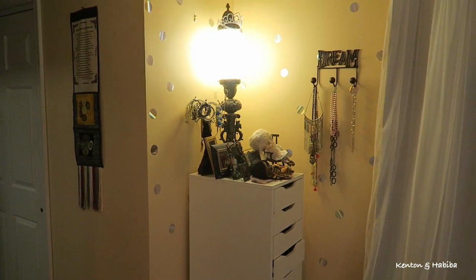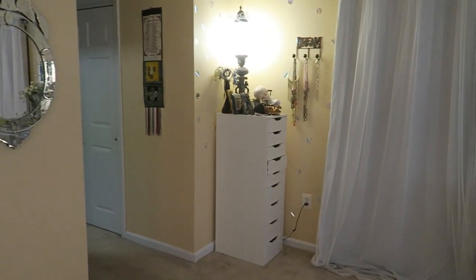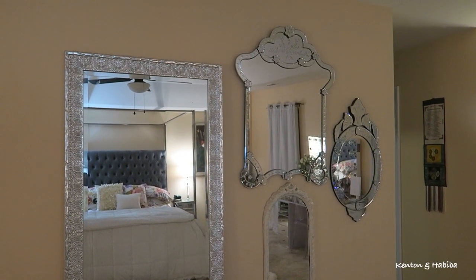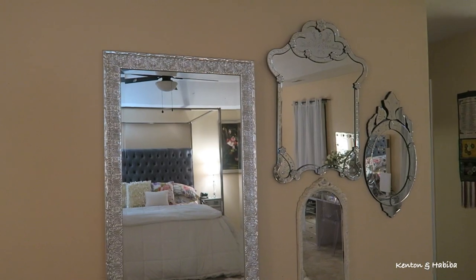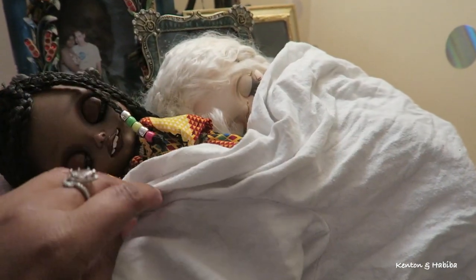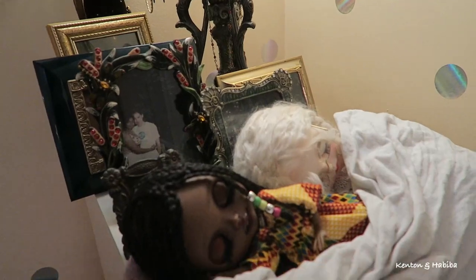And the girls really need to go to bed. Yeah, I'm not crazy. I'm just playing with y'all. But anyway, I really like the space, right? Oh my God, she really is crazy. What are you doing, Habiba? All right, good night.